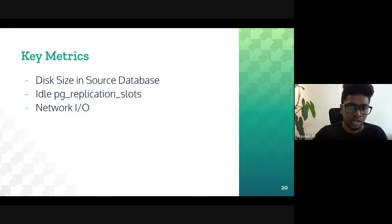And if the replication slots are idle for more than several hours, we would just basically delete them, because we understand that the data is being moved, and the status of the replication slot itself will convey that. We'll be able to understand it from XMIN and all those parameters that we know of in PostgreSQL. And the next is network IO.